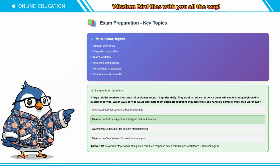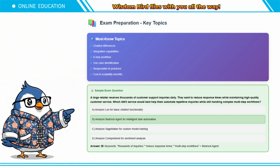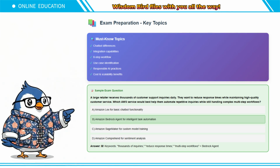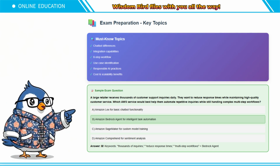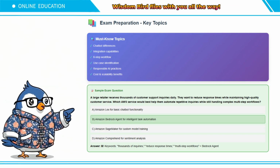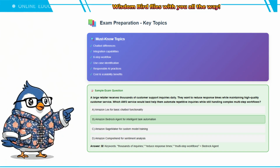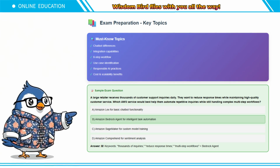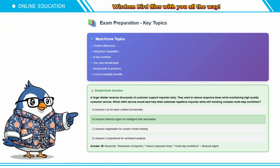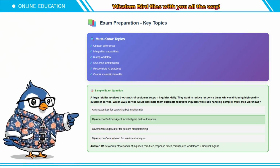3. Workflow mastery. Be solid on the 8-step agent workflow, from user prompt to final guardrail filtering. 4. Use case identification. Look for keywords like automate, multi-step, thousands of requests, reduce manual effort. 5. Responsible AI practices. Guardrails equals safety, security, and ethical AI. Expect questions on content filtering, PII protection, and hallucination reduction. 6. Cost and scalability benefits. No infrastructure to manage, scales on demand, ideal for enterprises with variable workloads.